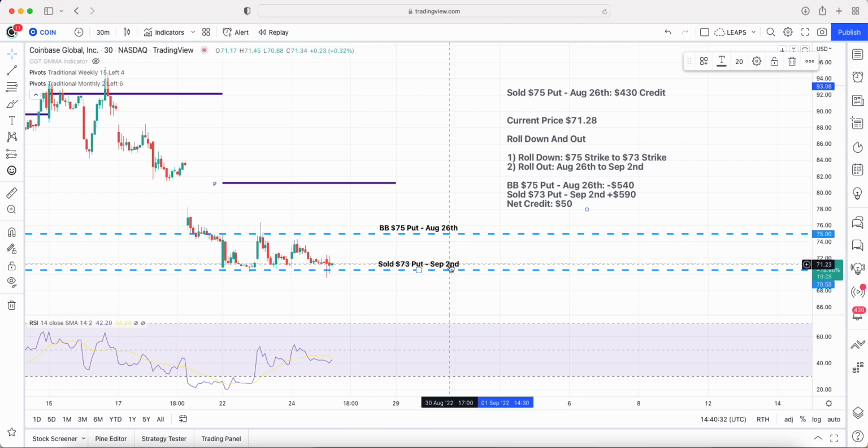This is why it's important to roll, because a lot of people will just buy back the option for 540 and take a loss of, what's that, $110, buying back the 540. And obviously I got paid the 430 credit, so that would have been a loss of $110 if I did that. But now I've bought myself some time, reduced the strike, and I've made money, right? This is so important to learn.